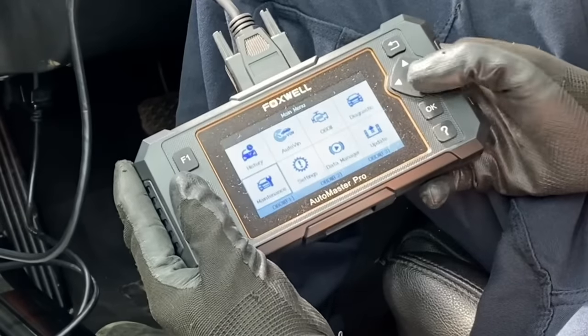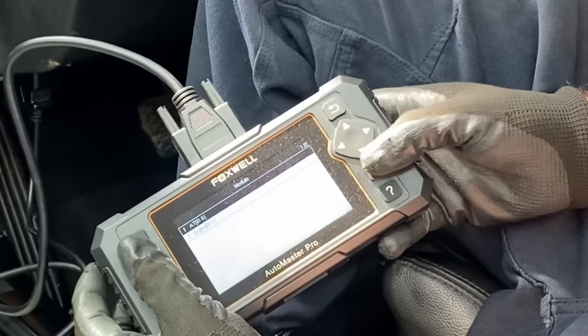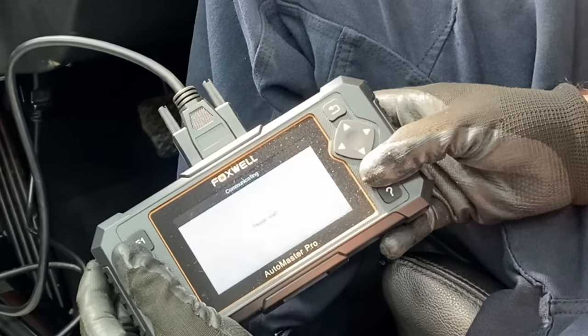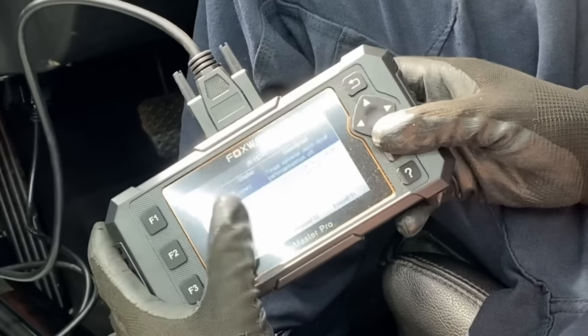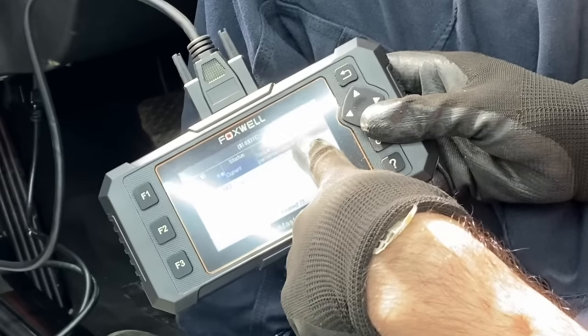So let's get in here. Let's get into OBD2, automatic transmission. We'll go into there. The dynamic trouble codes. So we have a P0741 that is current. That's for torque converter clutch circuit performance / stuck off.